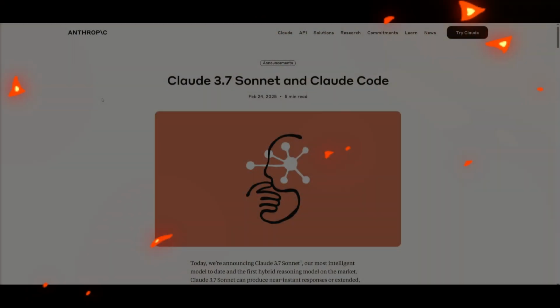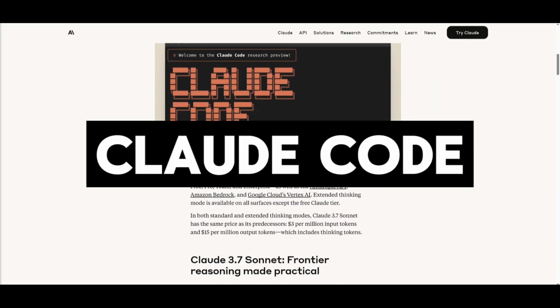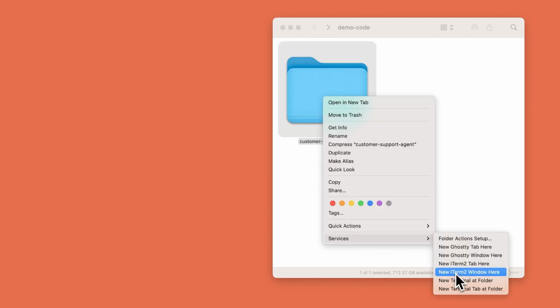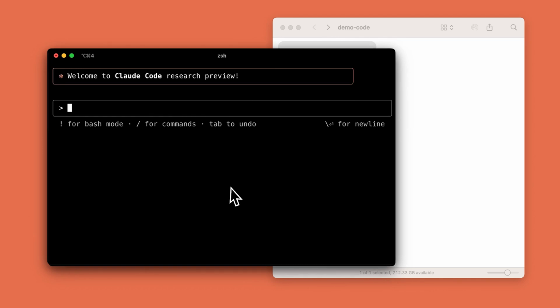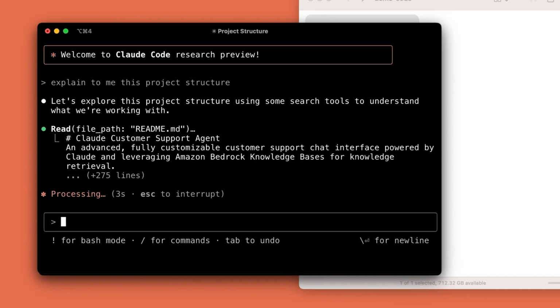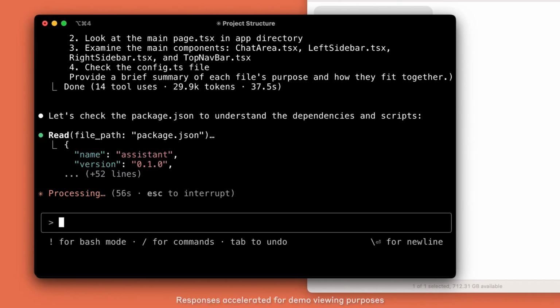When Claude 3.7 Sonnet released, the Anthropic team had released a thing called Claude Code, which is a command line tool for agentic coding. Claude Code can search and read code, edit files, write, and even run tests. It's something that can even commit and push code to GitHub, which is making it a versatile AI coding tool within your command line, keeping you in the loop each step of the way.